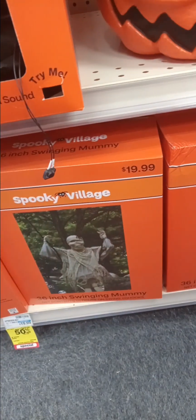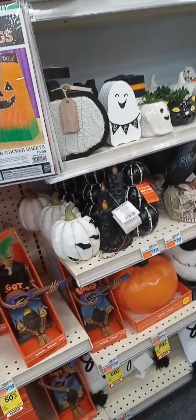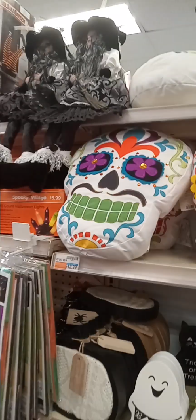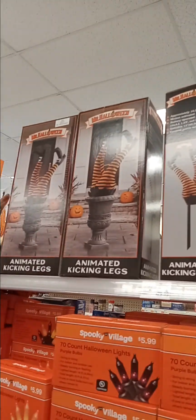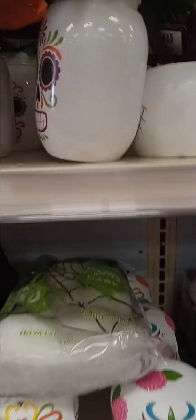This swinging skeleton and a swinging mummy. I have so much stuff now. The little witch here. And all these, the other muerto pillows, mugs, big flower things. Oh my god, these are cute. So many things here, man.